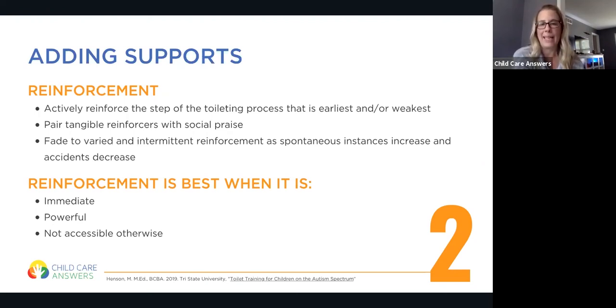Reinforcement is best when it is immediate, so it happens right after the act. It is a powerful reinforcement. She loves her num-num treats, which is what she calls M&Ms. If she didn't like chocolate, an M&M would not be a powerful reinforcer, so you have to find that reinforcer specific for your child. And it's not accessible otherwise, meaning the only time she gets an M&M is for going potty. That is the only time she gets that treat. So again, it's creating power behind the reinforcer, because that's the only way I can achieve that reinforcement.